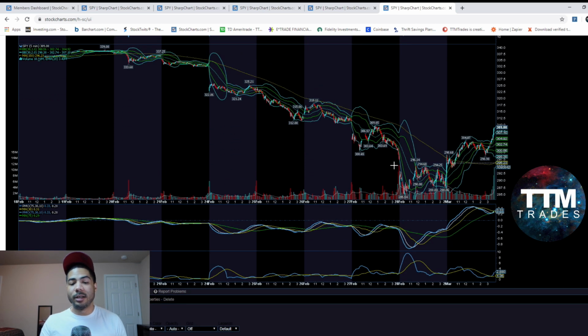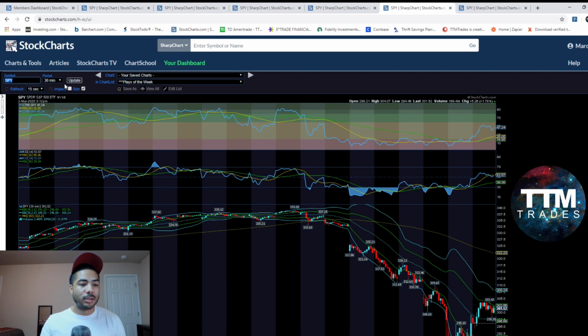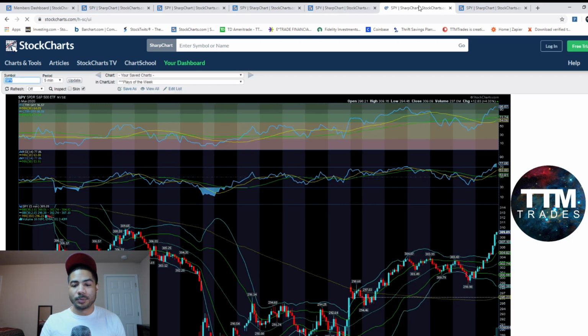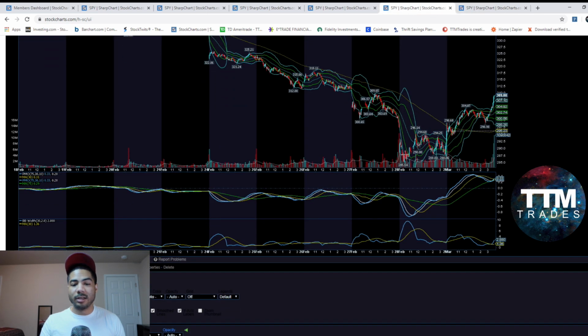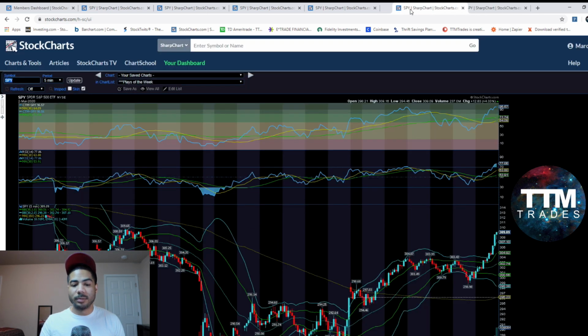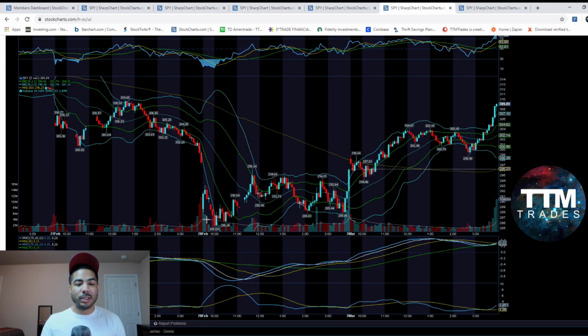Now, looking at the 5-minute here, you can see the 5-minute chart is beginning to base out in this area. And let me bring up another 5-minute chart with this view just a little bit closer. All right, so you see the 5-minute chart starts basing out here on the 28th of February, and it starts moving sideways.